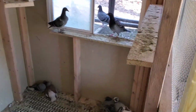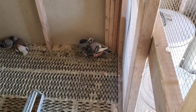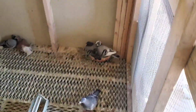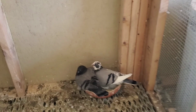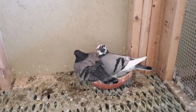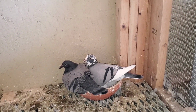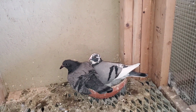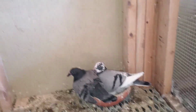Because what I'm gonna do is pair him back to his daughter, which is this hen down here. She's the one that's raised for me, that did really well for me last year. So I'm gonna pair her back to him. I'm just gonna obviously let her finish the round that she's laying on right now, and then I'm going to get her paired up to him. So until then, the other hen is just kind of taking her place.